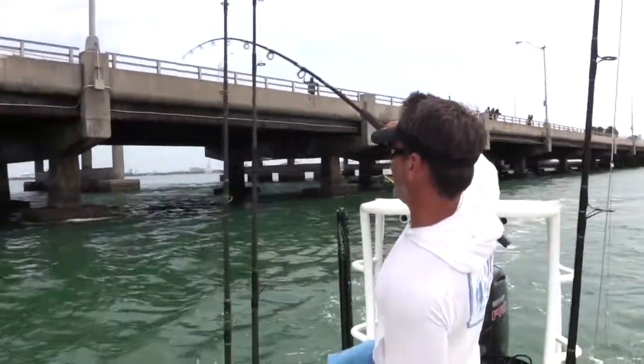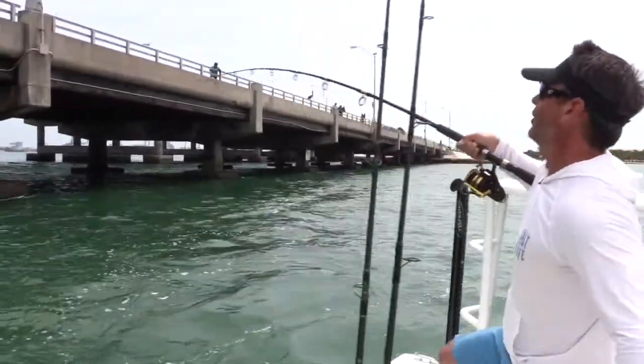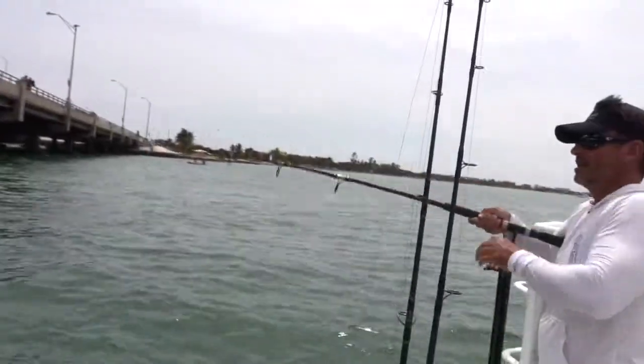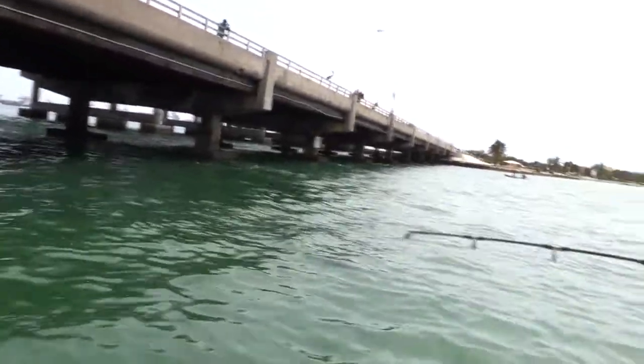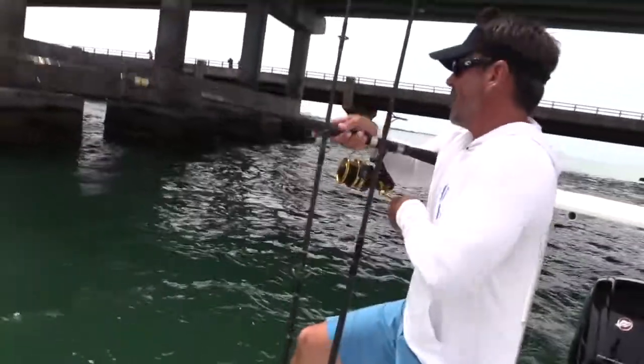Yeah, well, he's kind of going under the bridge now. I'm gonna try to shoot under the bridge. Thank you. I'm kind of tangled on you a little bit. Tarpon. Okay, now we're back under the bridge.